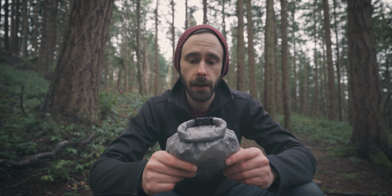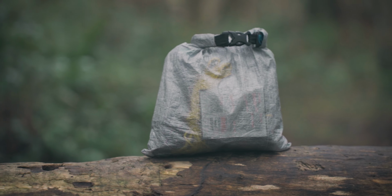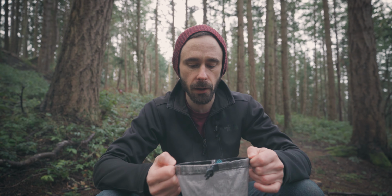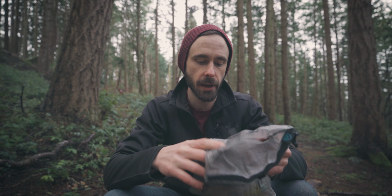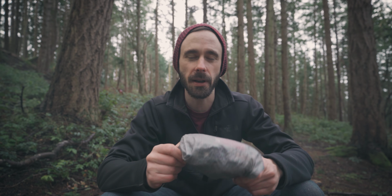Right now, my ditty bag is this small Z-Packs dry bag, which has been working pretty well, although I do think that I might switch it up at some point. The reason being is that with dry bags, when you roll them down, they kind of tighten up into this sort of ball shape, which is kind of difficult to pack.